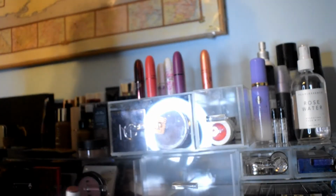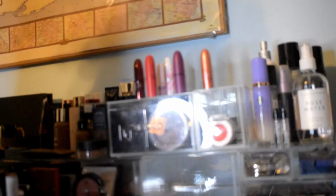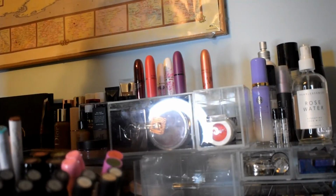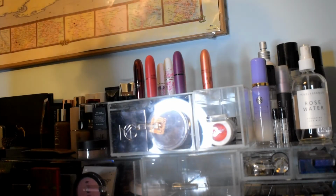Okay, so now, as you can see, I actually have some room for some of the normal MAC collection lipsticks. Okay, there we go. So I have some room for some of the normal MAC lipsticks, only two really. But I really wanted to put these on a high riser, and depending on how many I get, like the size.